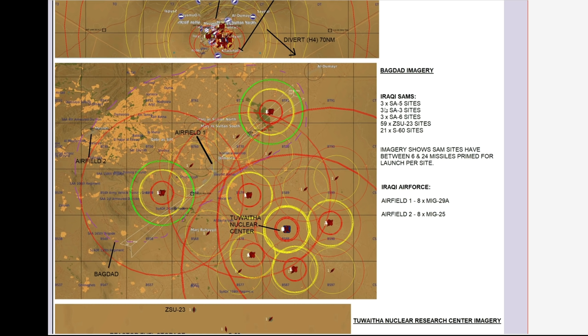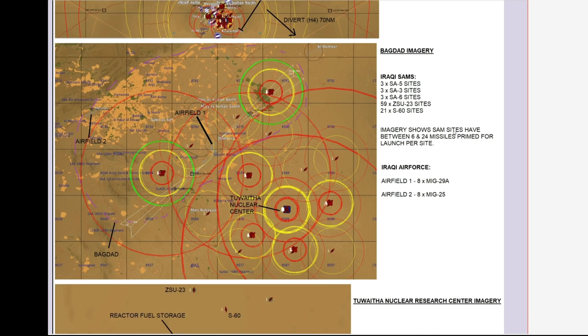Integrated with 3x SA3 sites, so if SA3s are protecting the SA5s, bear that in mind, that's important if you're going to attack those sites. 3x SA6 sites, mainly around the reactor area. 59 ZSU-23 23mm twin gun AAA sites. 21 S60 sites, 57mm long-range AAA. Imagery shows SAM sites have between 6 and 24 missiles primed for launch per site. So, do the maths, you've got hundreds of missiles to fight, basically.